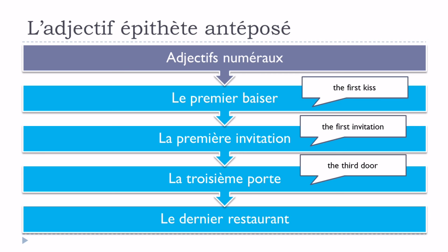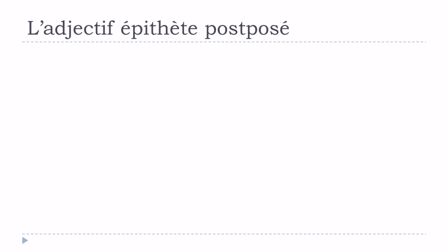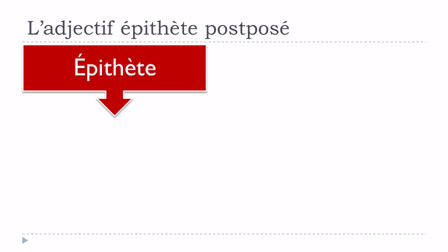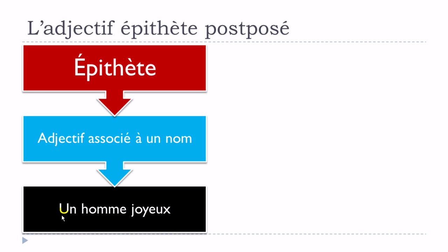L'adjectif épithète postposé. Okay, so let's start now. When we talk about l'adjectif épithète postposé, first, you should know what an adjective epithet is, and it's actually not that difficult. L'adjectif épithète is an adjective that will be associated to a noun. Okay, so let's take this example here.